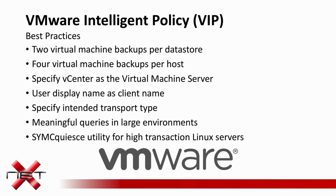This is because a Windows or Linux admin may change the host name of a virtual machine, and if something happens to it and the VMware admins are requesting a complete recovery of that machine, or they try to use instant recovery through the vSphere web client, they won't be able to find it by the new host name. So I would recommend using the display name as the client name.